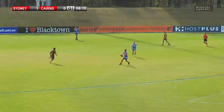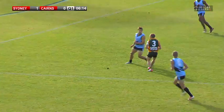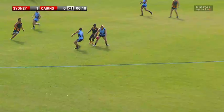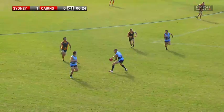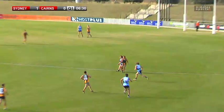So not a lot on offer at the moment going forward for Cairns, but this one might be an opportunity now. Nugent. Mark Nuggan. Not sure how you pronounce him there, so we'll go with Nuggan. Just sounds like a better football name. Sydney now coming out of defence. Carey with a nice little handball up. They're away. Looking for a target inside 50.